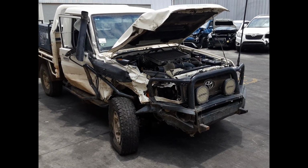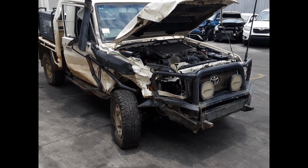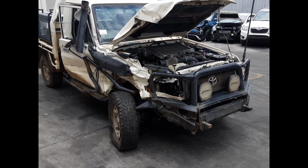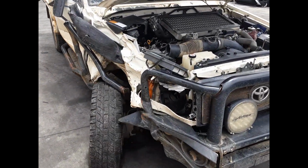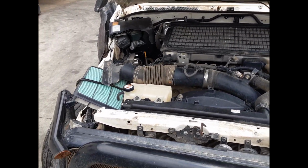Stock reference number 5777. The shape runs from the 10th month 2016 and is the current shape. It has a 1VD 4.5 litre V8 turbo diesel engine backed by a 5-speed manual 4-drive transmission. 1VD 4.5 litre 8-cylinder turbo diesel engine.